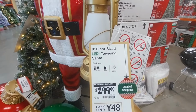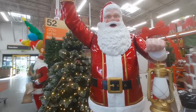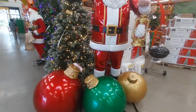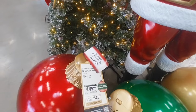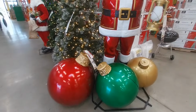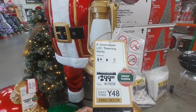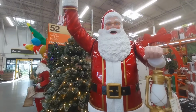This is a giant size towering Santa for $299. This is Rose, guys. Today we are at Home Depot. Yay. So let's go check out the Christmas decor. I am so excited. They already have the Christmas decor out. 3 pieces jumbo ornament set for $149. This gave my husband a huge idea, and we'll see what he wants to plan for Christmas. This is like hard plastic, but look at how handsome he looks.